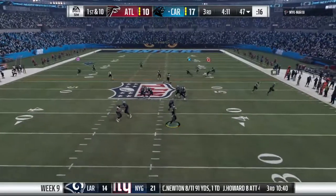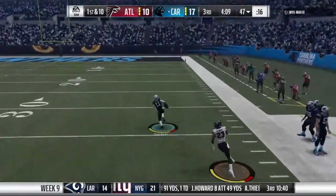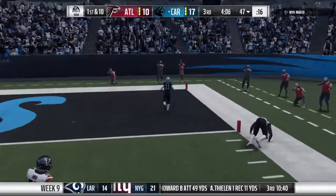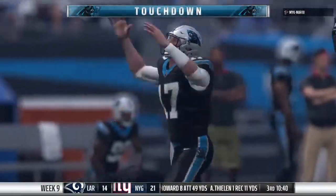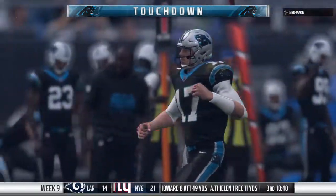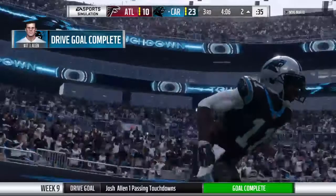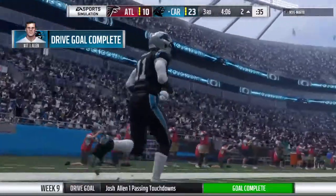Now on first down, he'll drop to throw it. Room to run inside the 40. Throwing the out route incomplete. That's Goodwin. Touchdown, Carolina! Marquise Goodwin with touchdown number 7 on the year. And the Panthers add on to their lead.